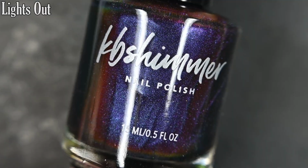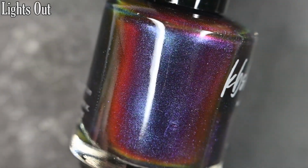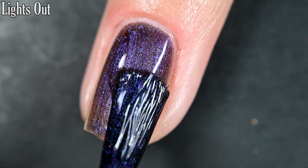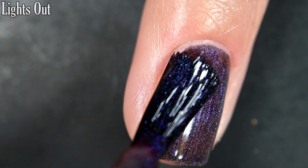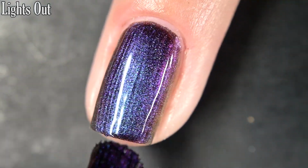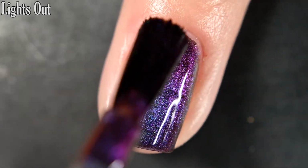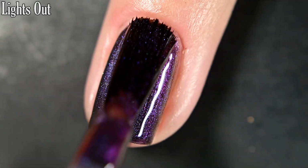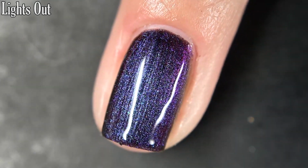And lastly for today we have Lights Out, and this one's described as a midnight to purple multichrome. And here's our first coat of Lights Out. This one is pretty opaque here on this first coat. I did do 2 again to reach full opacity. Super shifty on the nail. I'm going to change up my lighting here in a second so you can hopefully see some of that. This is going to dry decently glossy on its own. I'd recommend top coat just to get this manicure poppin' and nice and alive and to keep it safe. So there are 2 coats.